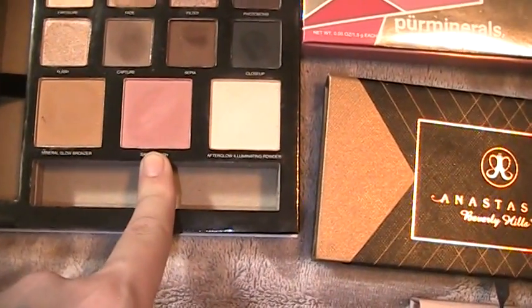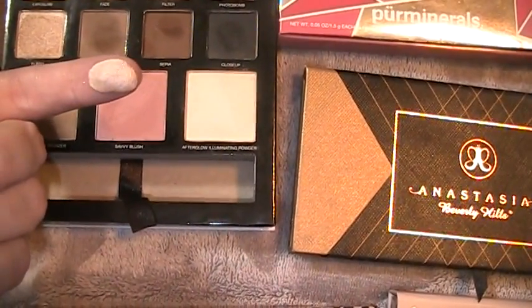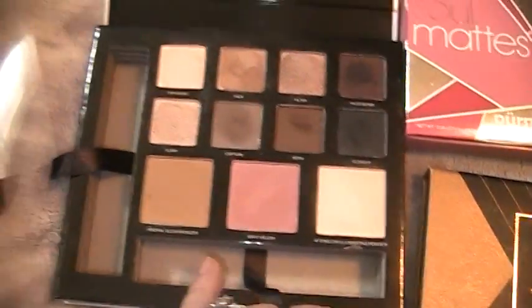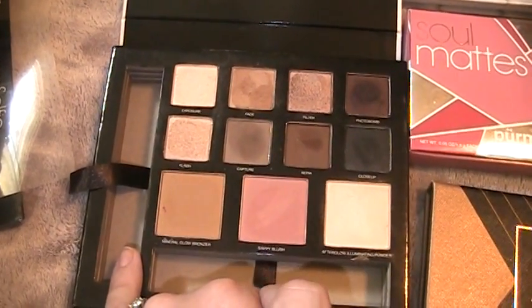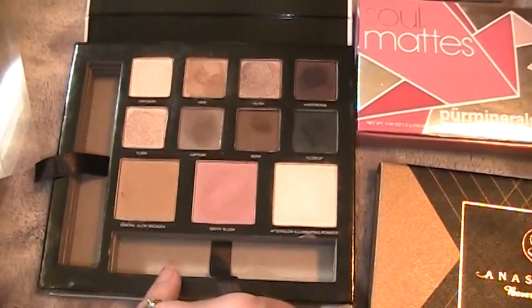The blush is super, super pigmented, and then the Afterglow illuminating powder looks really nice there on my finger, but it does not show up as a highlight on me at all. It's just very subtle. It did come with a lip gloss and mascara. The lip gloss I had gotten rid of pretty much right away because I didn't like it. The mascara I used and wasn't really a big fan of, but the shadows are just so good in this, I don't want to get rid of it.